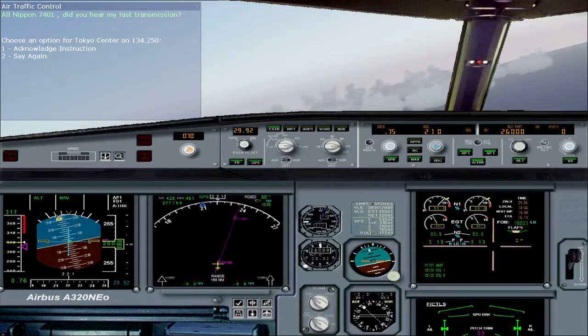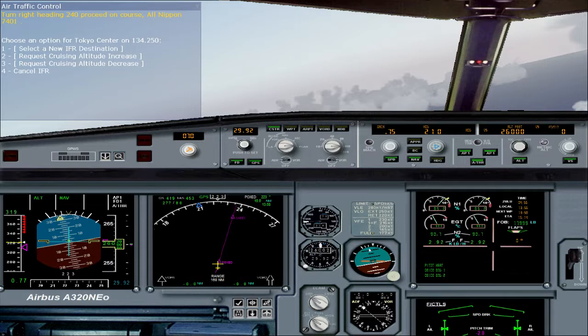On the phone 7401, did you hear my last transmission? Turn right, heading 240, proceed on course.